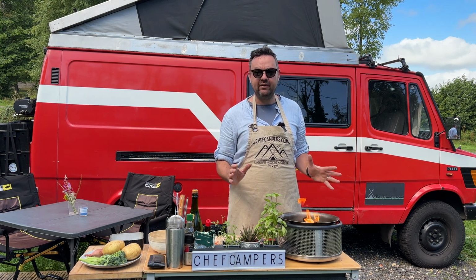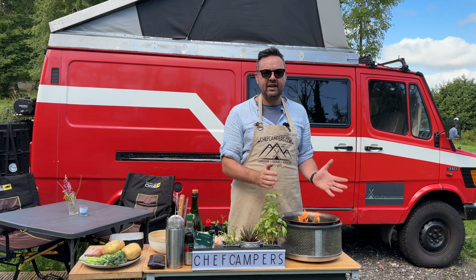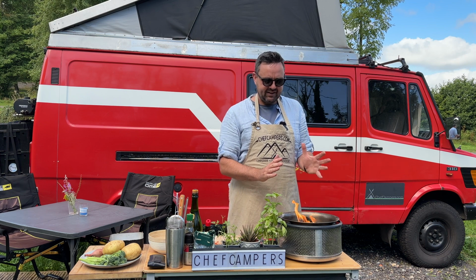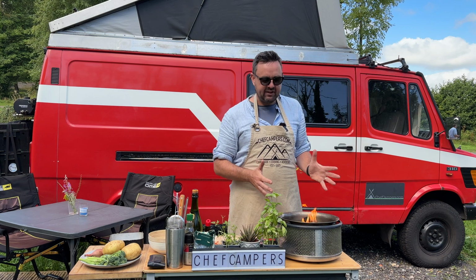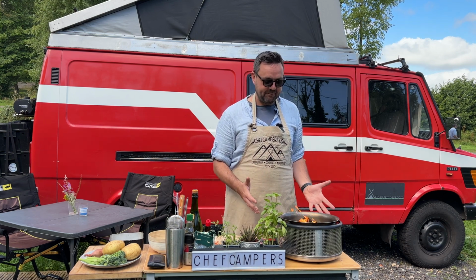I genuinely feel that way about them because they are the most efficient barbecue and they give you a great cooking surface. And as we said in episode 2, kind of barbecue and offset cooking, this for me just does that perfectly and effortlessly, and it's a great piece of kit.